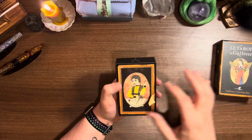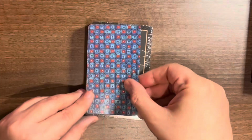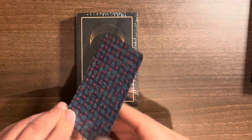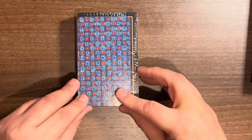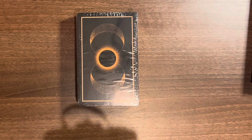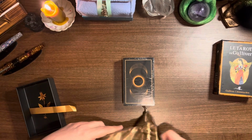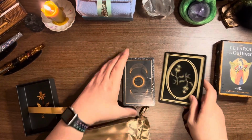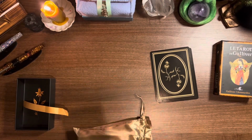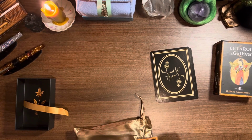Now the card size, they are wider and taller than a traditional tarot, and this is the one that's also from France, but they're not as big as Le Tarot Noir. Let me compare against, in fact, it would be easier, wouldn't it, if I open these up and just kind of, yes, I've used my teeth, people.